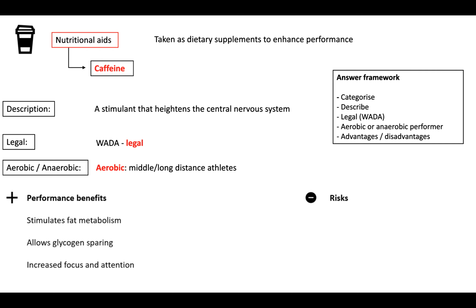Now, the risks associated with caffeine: dehydration and gastrointestinal problems. Those are two disadvantages that we probably knew before we even looked at this with regards to caffeine. As well as that, it can lead to anxiety and insomnia. So it's important to know that as well as dehydration and gastrointestinal problems, it can lead to anxiety and insomnia.